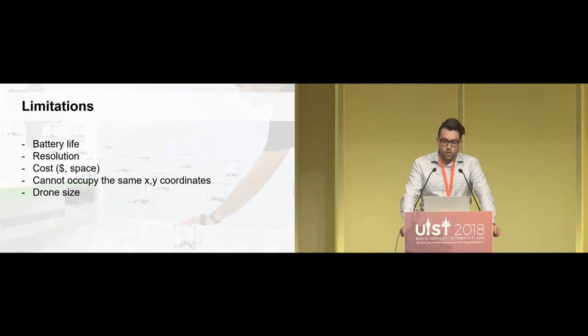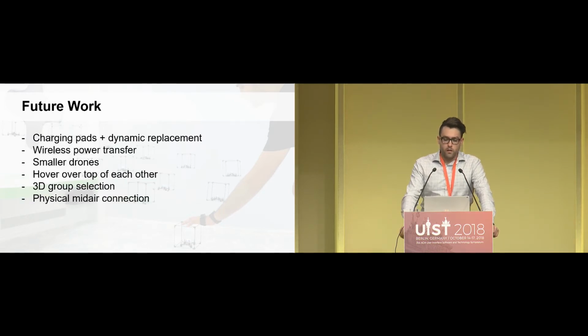Smaller drones would be better so that the density of the display could be higher, but the drones are completely custom designed and custom built by us, and also have to remain serviceable. One way to circumvent the issues with battery life would be to dynamically replace drones as their batteries run out. If we can recharge drones at the same rate that they require replacement, then this would be a solution for longer use cases of the display.